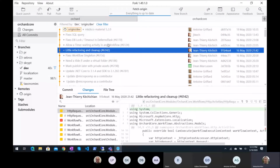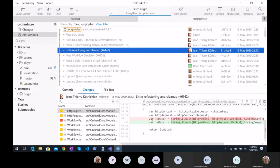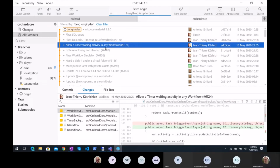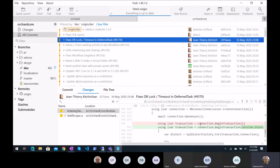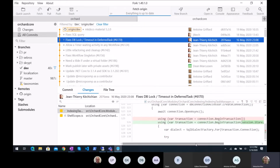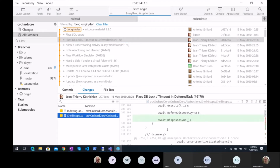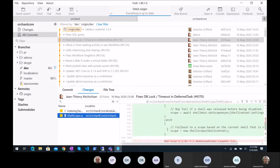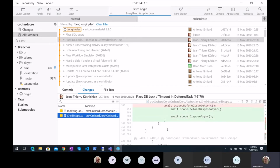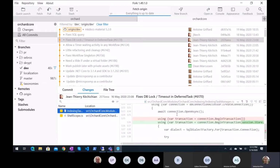Okay, little refactoring and cleanup. Timer activity, timer waiting activity in any workflow, fixing some workflow. He worked a lot on workflow. Timeout deferred tasks. Okay, we'll trust him on this one.